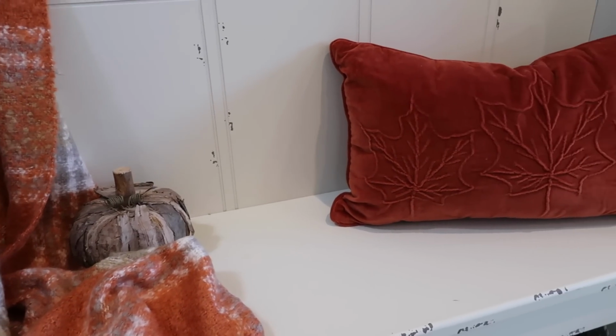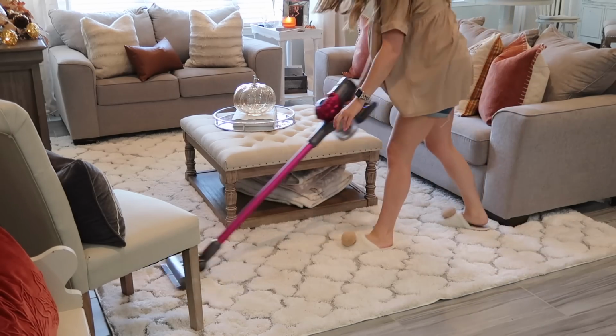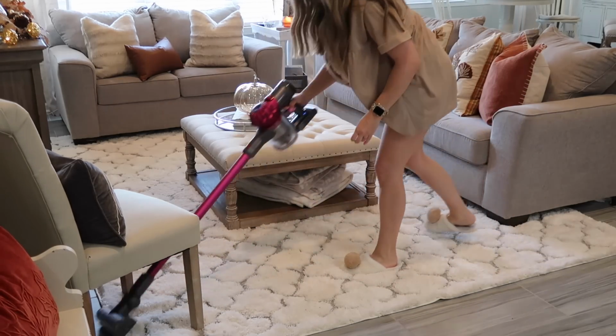Okay, I settled on the blanket and the little rust colored pillow with leaves, and then a pumpkin on the bench, a pumpkin below the bench, and now we're going to finish vacuuming up this living room space, and then we'll head over to the piano and start decorating.